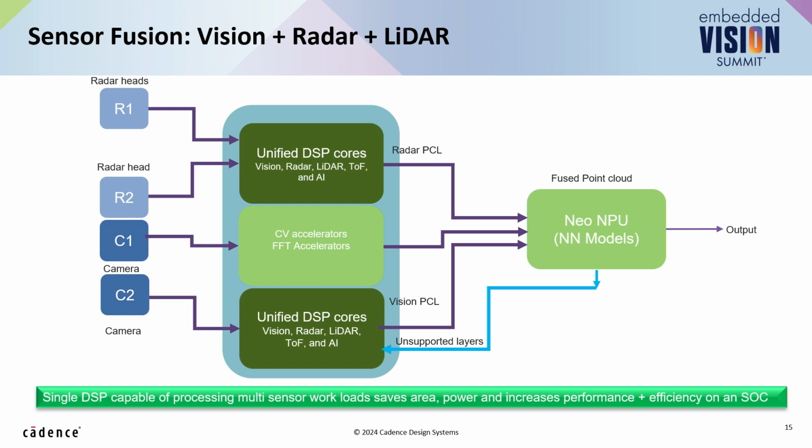So the takeaway from this is now you have a single DSP that can target multiple sensor modalities very efficiently, easily, pair with our NPU as well for a very high performance classical plus AI processing workload.